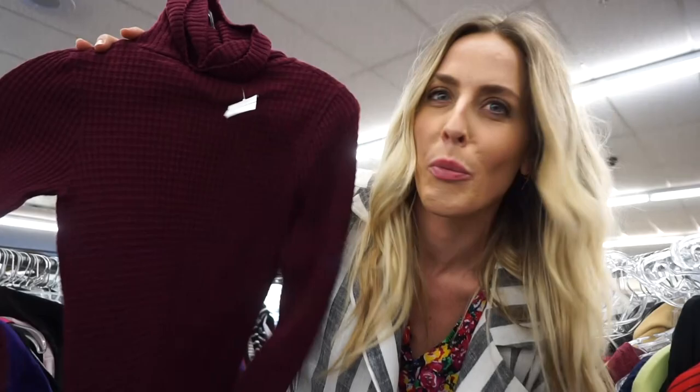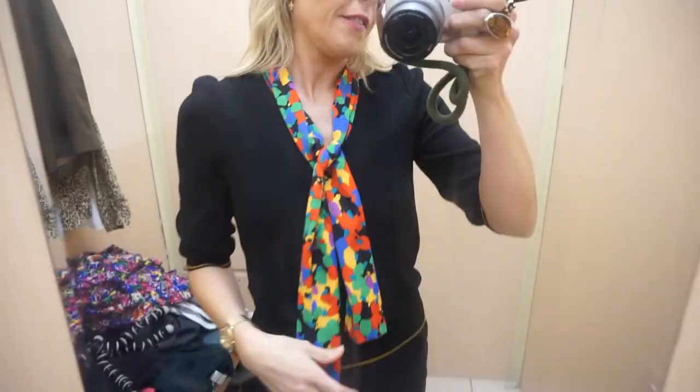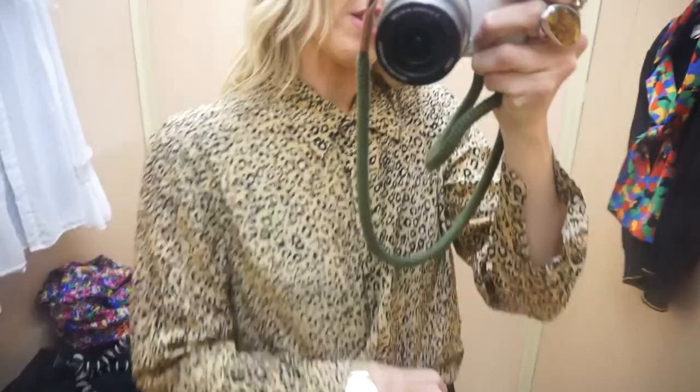This is a very cool sheer, kind of romantic Victorian blouse. I love a tight-fitting turtleneck. This cranberry color is really fun, and it's a really tight knit. And a leopard print, found this little sweater. This is so pretty. Found this. It's cute. I don't know if I would end up wearing it, but it's a fun little festive shirt. This is definitely the perfect animal print, leopard print blouse.